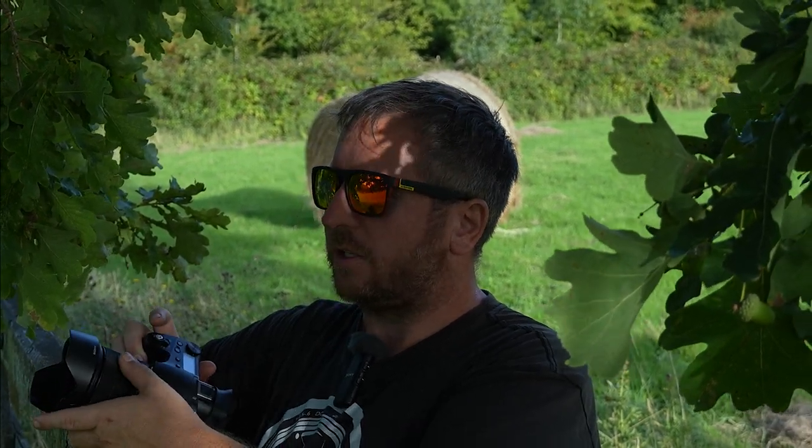Obviously the only downside is it's electronic zoom. So where you're used to with the A6700 or the A1 or anything else like the A7R5 or whatever, you put in the bigger lenses which have got manual zoom. So you're literally moving the lens backwards and forwards. Obviously this, you can use a lever on the lens, but it's all electronic. So that's one downside, because it's quite slow.